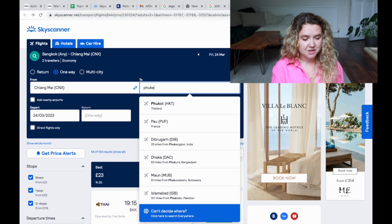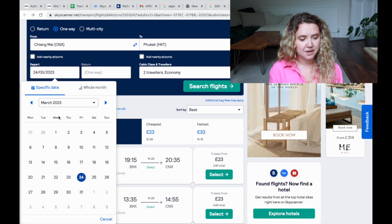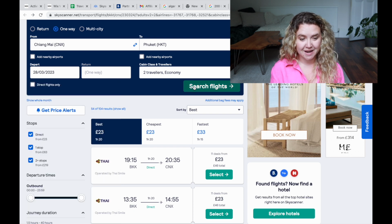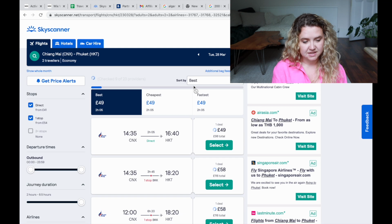it's not going to be too expensive. Once we finish in Chiang Mai, we're then going to get our flight from Chiang Mai to Phuket. Now this is a long journey, so flying is really the only sensible option if you're limited on time. Once again, I'm not going to go into too much detail here, but I've done a search, Chiang Mai to Phuket. We're going to go on the 28th, so we've been 4 nights in Chiang Mai. Do a search and see what comes up.